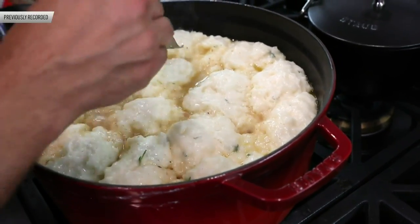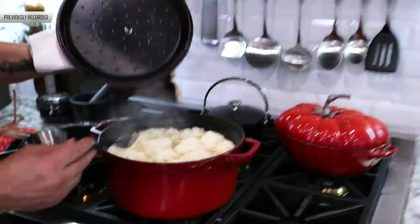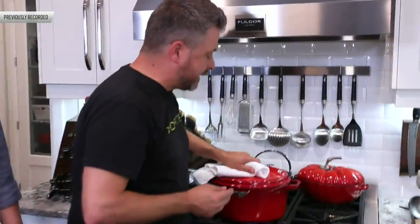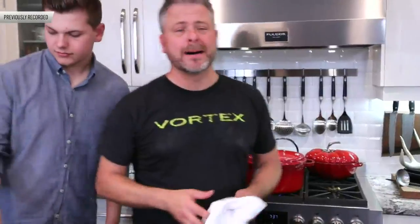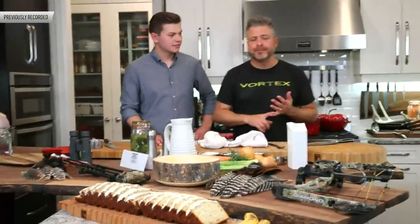So we've got an exciting week next week planned as well. Now, this recipe, and I have to apologize, I've had a very busy week. The recipe from last week, the cast iron wild turkey cottage pie, we're going to have pictures of both recipes, and we'll have those up for you tomorrow.